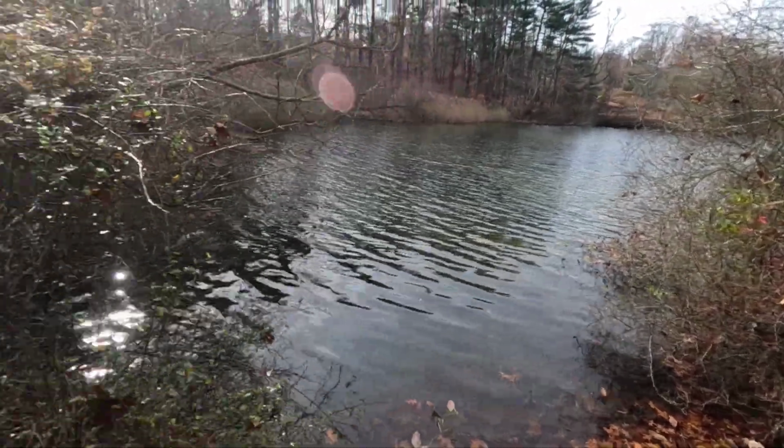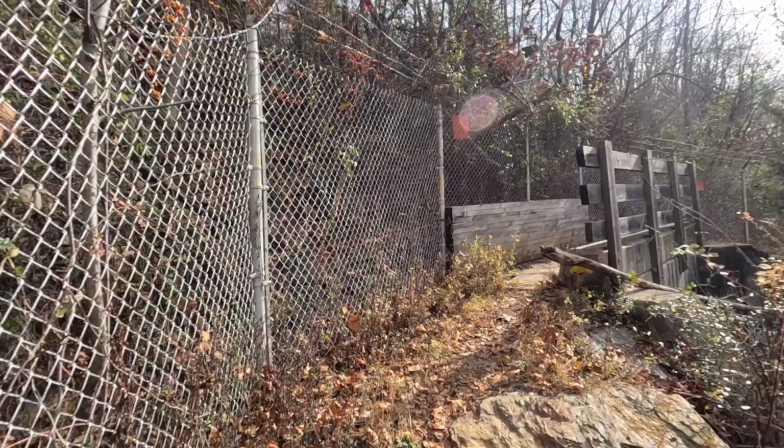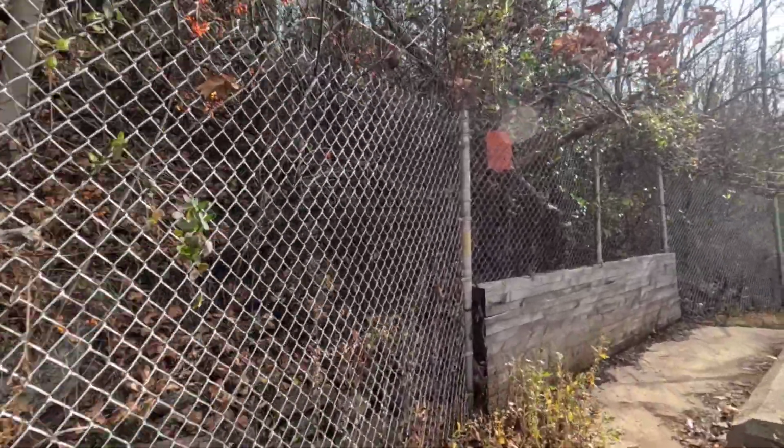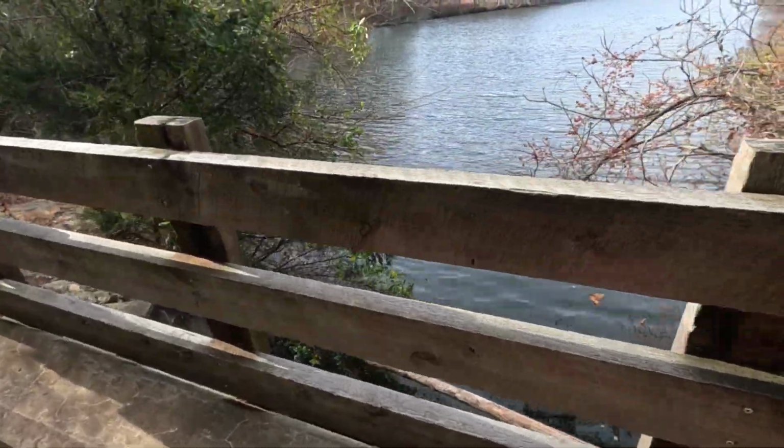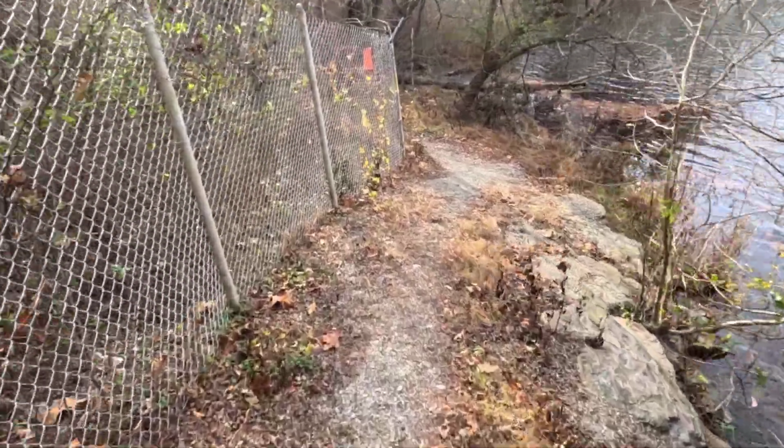Alright, so here at the end of this long finger, we do have a barbed wire fence. There's road noise behind it, across crossing a bit of a bridge there.